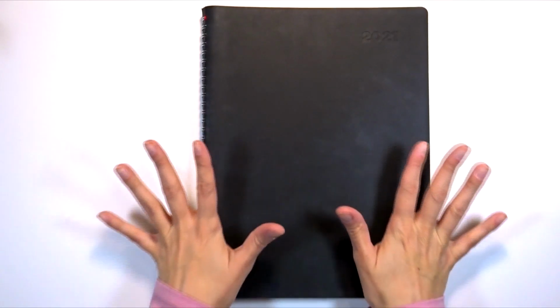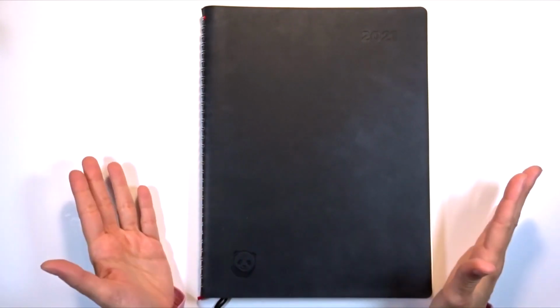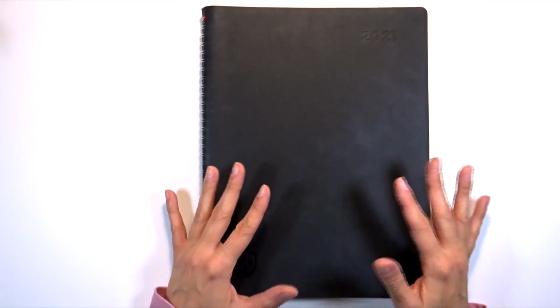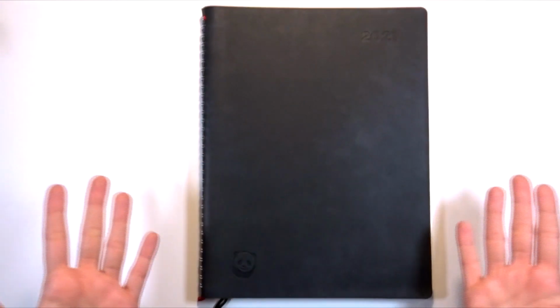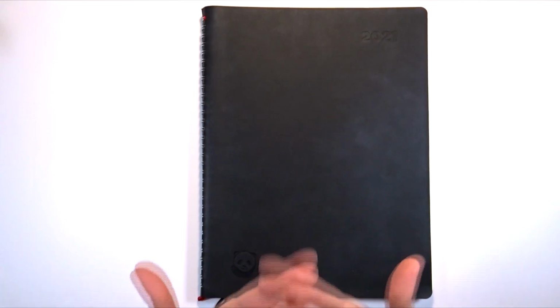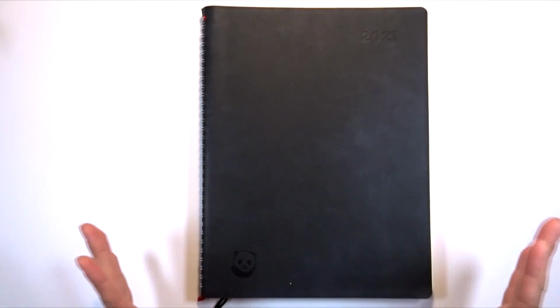The next planner I want to talk about is my work planner. I have a day job where I actually go into the office and work. I do not like mixing my personal to-dos with my work to-dos because I consider those things totally separate in my life. Once I leave work, I forget about work and I focus more on me and my family and my personal to-dos. So I like to keep those things separated.